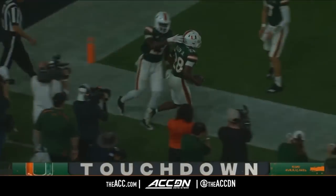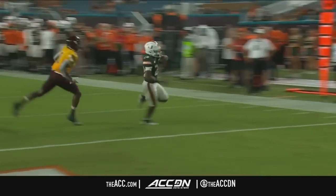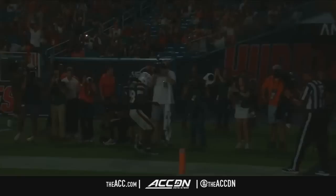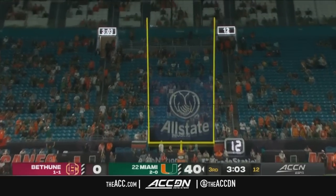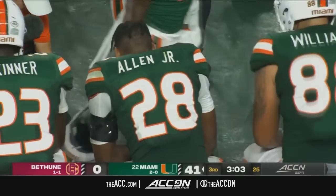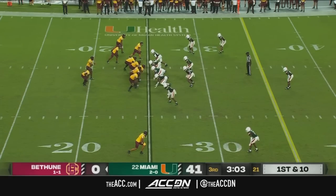A.J. Allen. One gap at a time. And just saying, I'm just faster than you. I'm going to take the edge right here. Great job by the Miami offensive line. As we saw, Mario Cristobal brought the big fellow over and said, hey, your night might be over after that personal foul earlier. 1st and 10.